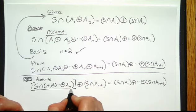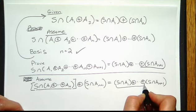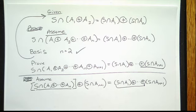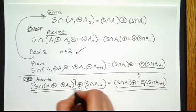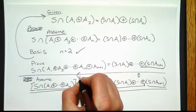Okay, so the assume had these terms, and the one right up to before that, so S intersect AN was the term right before that. And so we just added this onto both sides of the assume, so we know it's true because the assume is true. We did the same thing to both sides, so we still have an equation that is true. And now the right-hand side looks exactly like what I wanted. So all I have to do is get this to look like this.